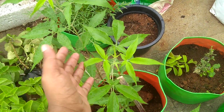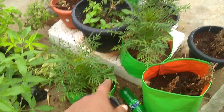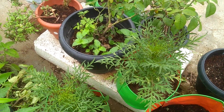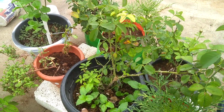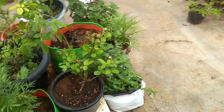And I also don't know the exact English name for this plant, and I will let you know in the comment section if you like. And this is the cosmos plant I'm having, and I hope it will start to flower very soon. And the rose plant, and there are so many weeds in that, I have to pluck them out. And there's a blossom on a rose plant.